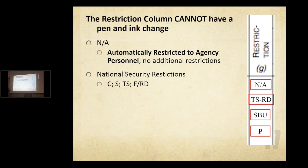So any of those are fine if they're appropriate. If you're not Department of Energy, don't use Q. Yeah, if the thing is actually classified to that level, you can put that in field 6G. That's going to result in them being stored in our vault at a higher rate. Another thing you can put in field 6G is the P. That's if they are unclassified, but they fall under the Privacy Act of 1974.